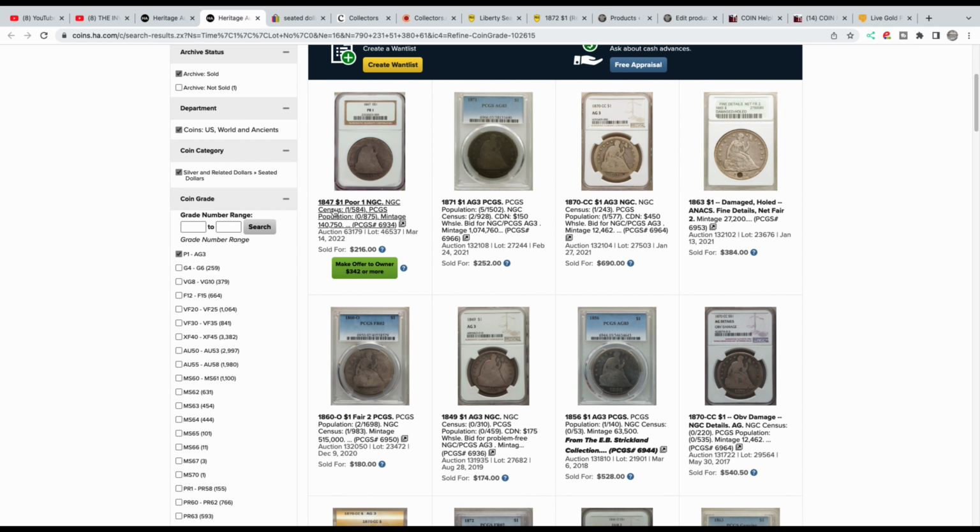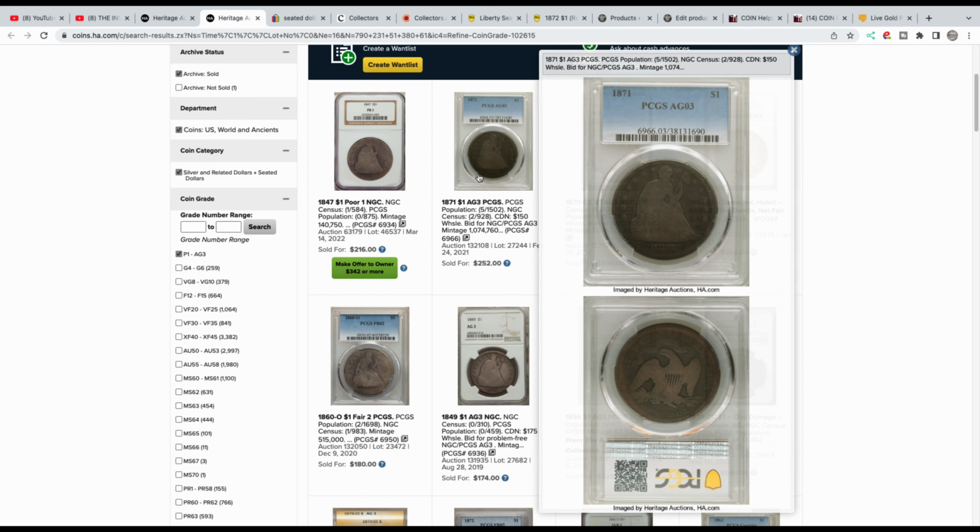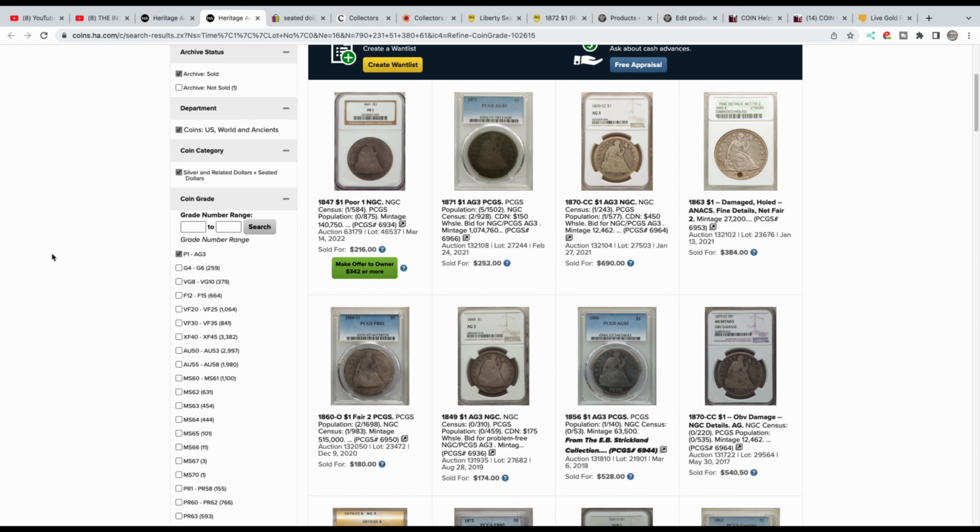Now, the 1847 is much more rare than the 1871. But because it was in a P1 holder, it sold for $216, and the 71 sold for $252. The thing of it is the mintages are so lopsided. When you take the mintage of the 71 at 1,073,800, and then you go to the 47, that's 140,750. You would think, regardless of this grade, this would have to be worth more than this one by far. Why are these like this?